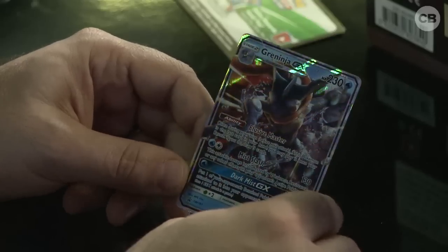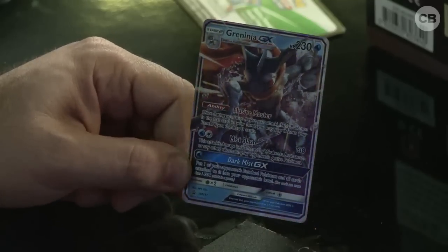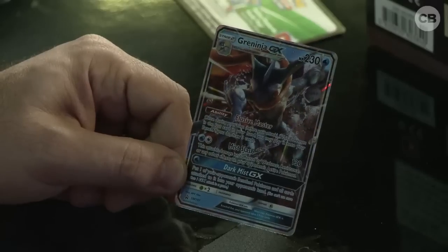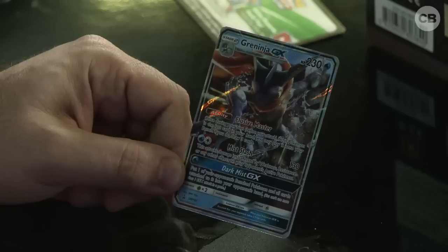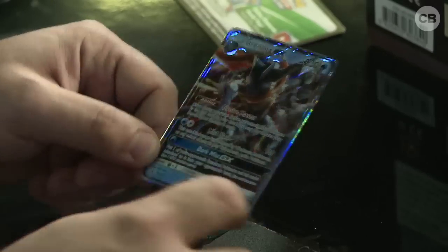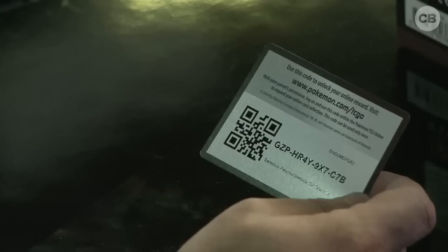Okay, I'm going to show off the Greninja GX card here in this shot. I mean, look at that. This is a very, very cool full art card. The full art cards to begin with are very cool. Full art cards done in the style of Detective Pikachu, even cooler. Plus this is a GX, so for all of you TCG players, that'll wreck someone. But use it wisely. All right, code for the case file. That'll get you some pretty good stuff.